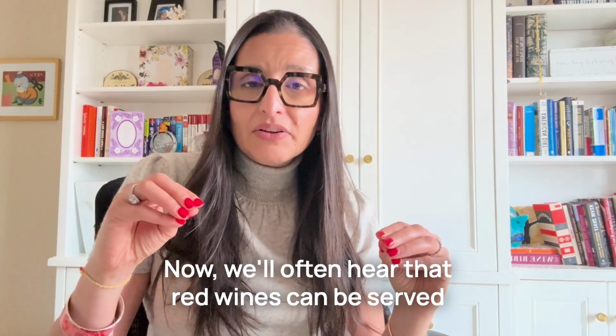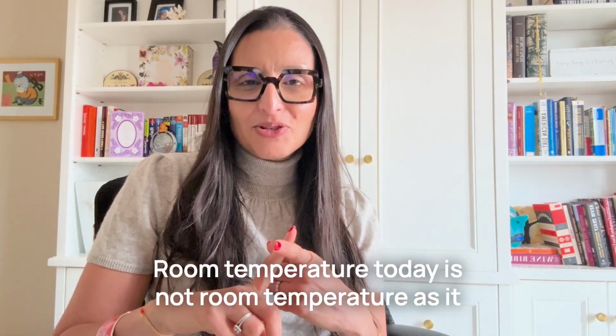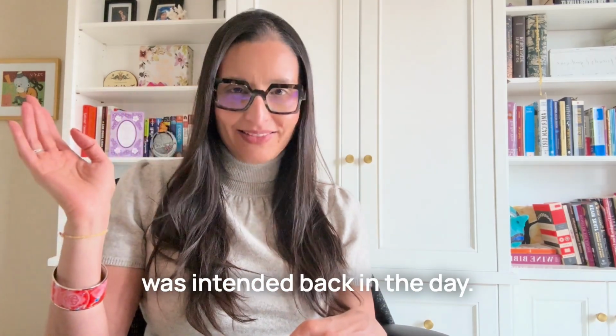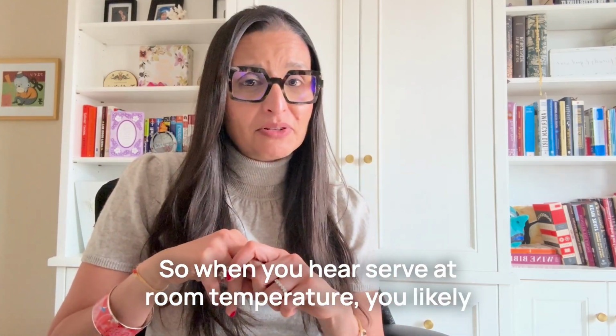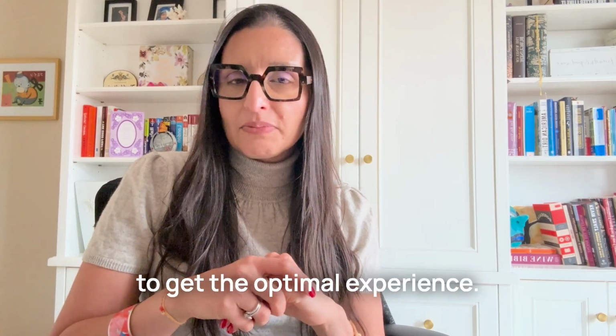Now, we'll often hear that red wines can be served at room temperature, but I want you to remember this. Room temperature today is not room temperature as it was intended back in the day. Most of us keep our homes pretty warm, and that is too warm for a red wine. So when you hear serve at room temperature, you likely still do need to cool down your red wines a little bit in order to get the optimal experience.